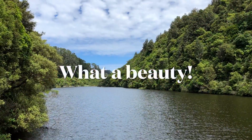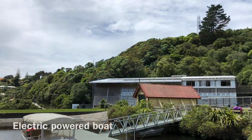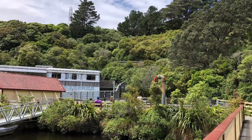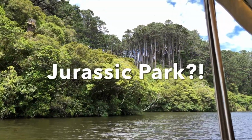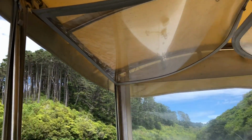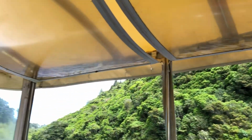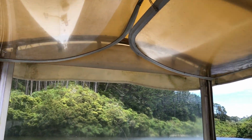Don't underestimate this beauty. This water is 20 meters deep. But don't worry, you are very safe in this electric powered boat. So, let's get started. Mala Jurassic Park po ang itsura niya, di ba po? Don't worry, you will be pleased to know there are no dinosaurs here as well as other wild animals like snakes, crocodiles, or whatsoever.